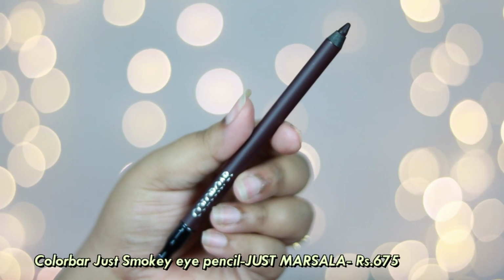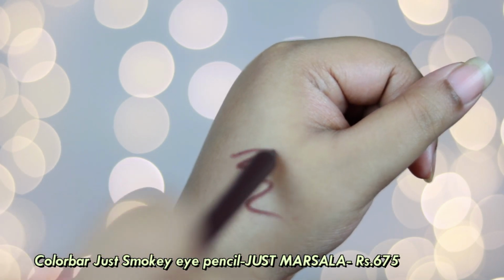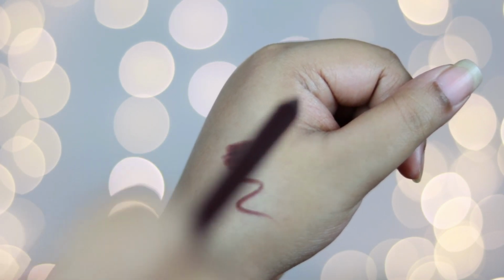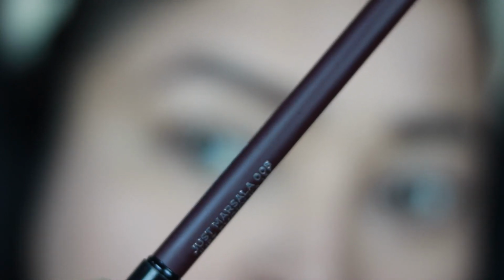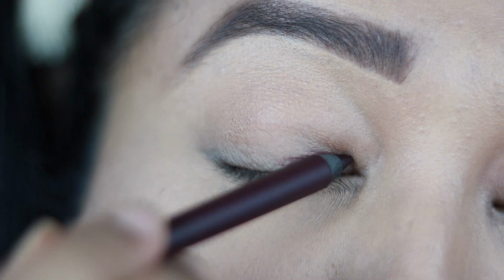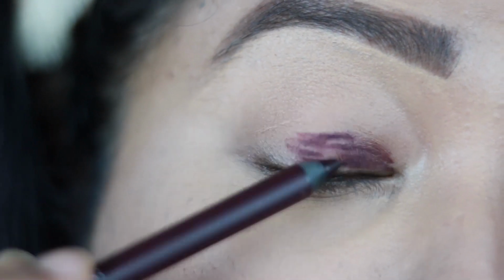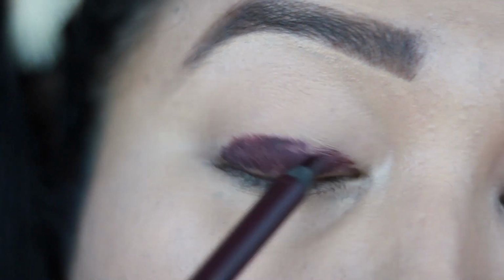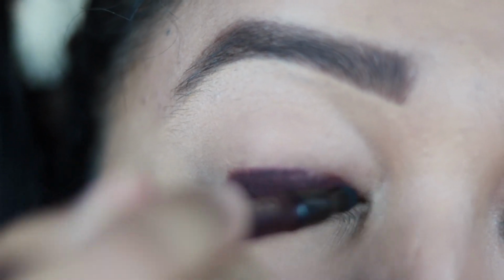Now it's time to move on to the eyes, for which I'm taking COLORBAR Just Smoky Eye Pencil in the shade Just Marsala, a gorgeous burgundy kajal, guys. It has such a nice color, as you can see, and I'm in love with this eye pencil. So I'm going to take it and scribble it all over my eyelid like this, but this kajal actually sets really fast, so you have to work really fast. As you can see, it has already set on my eyes.